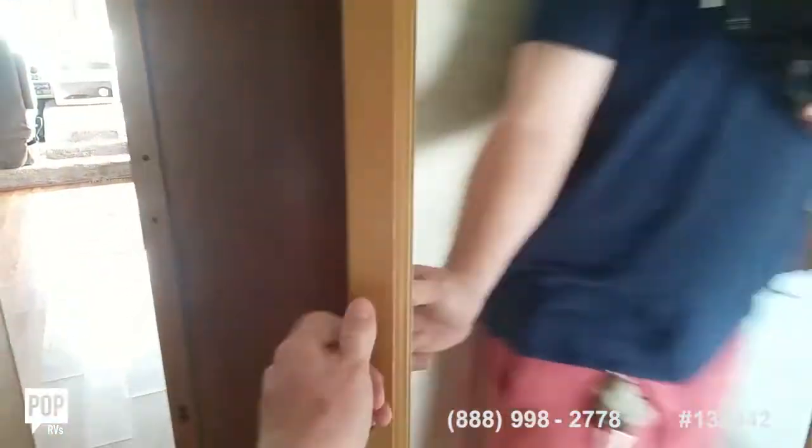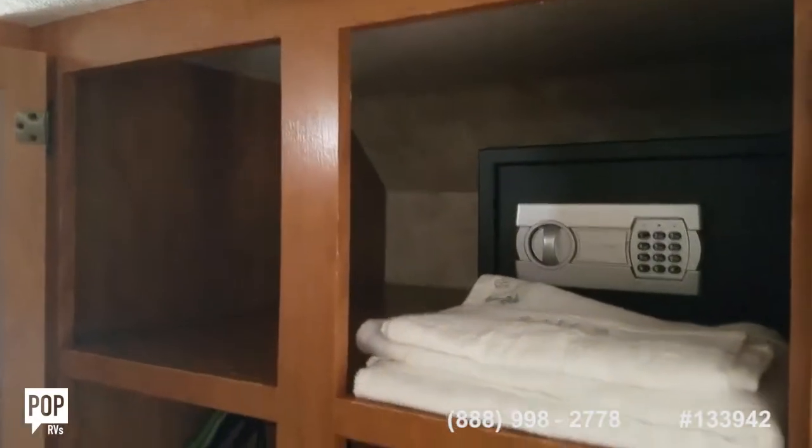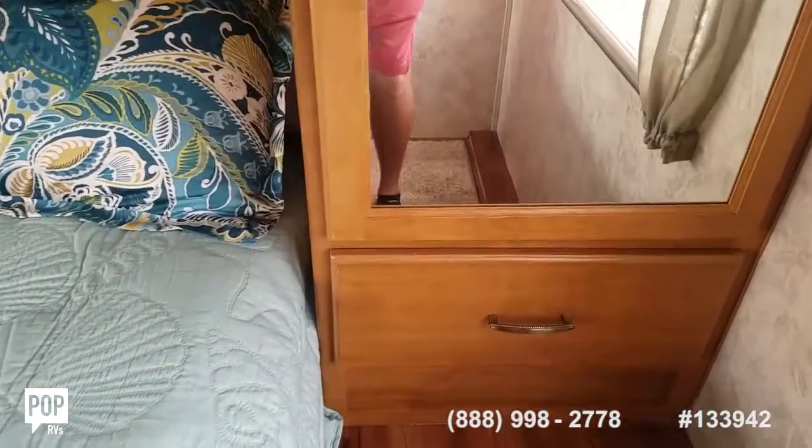Open up these mirrored wardrobe doors. Onboard safe. Lots of space for clothes. And then another hanging locker back here.